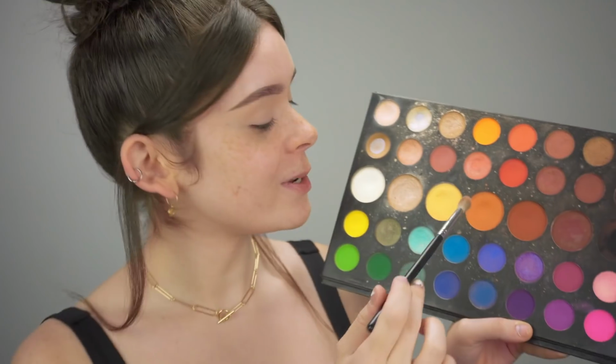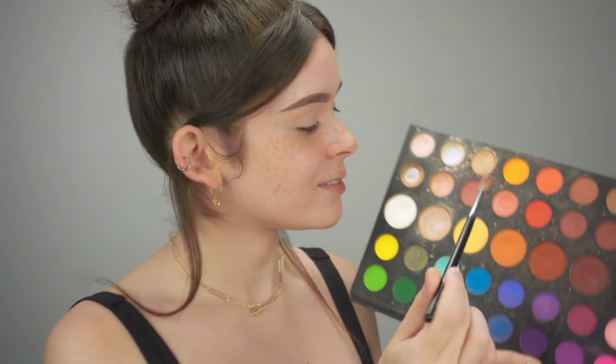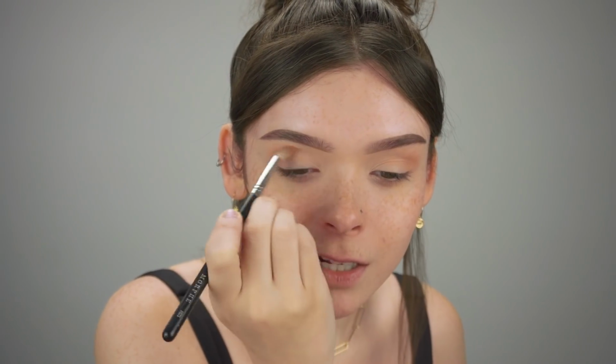Little James Charles one. Well, it's not the little one, it's the regular size one. So I'm gonna start with this orangey color right in the middle and just get it on my brush. This is gonna act like my transition color. It's gonna stay right in the little crease area. So I'm just gonna keep building up this orange shade until it looks super smooth.